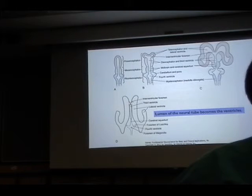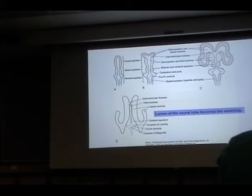Okay, here we go with the ventricles. So as the telencephalon expands laterally, and remember that forms the cerebral cortex, you're pulling those lateral ventricles out to the side. They look like horns. So you've got the lateral ventricles, then you've got the middle ventricle. The middle ventricle is connected to the fourth ventricle by the aqueduct, the cerebral aqueduct.